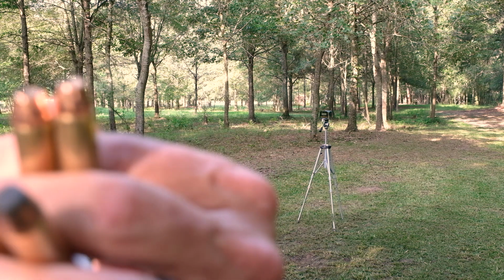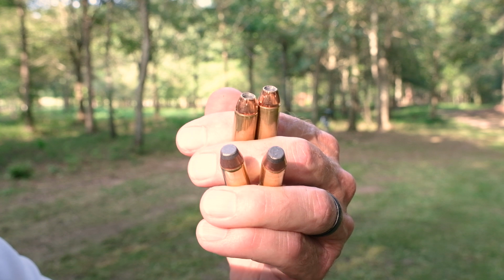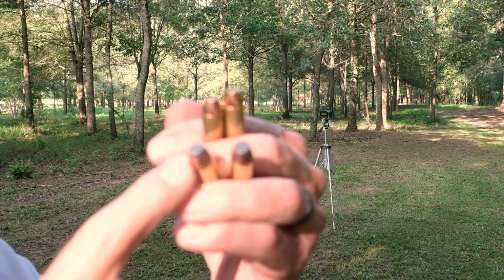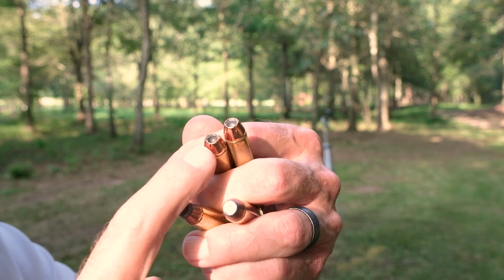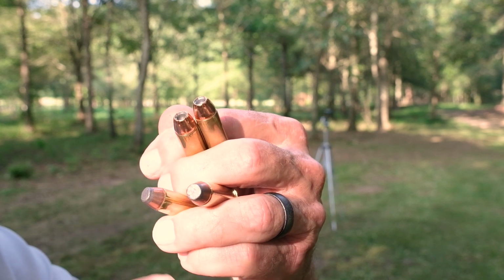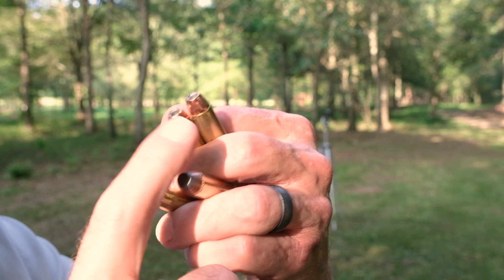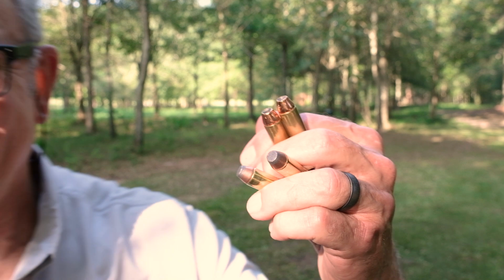Okay, the first thing we're going to do is load up these Remington 180 grain jacketed soft points. That's these right here. And then these are hand loads with a near maximum charge of W296 behind the Hornady XTP 240 grain hollow point. I'm going to load the jacketed soft points in the magazine first, and that means that we'll shoot the XTPs first. Follow my logic.